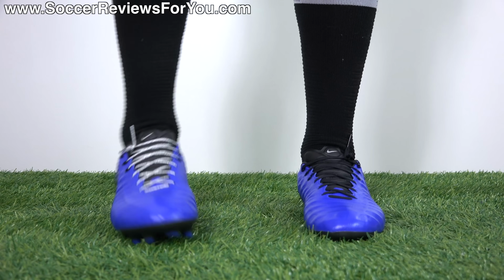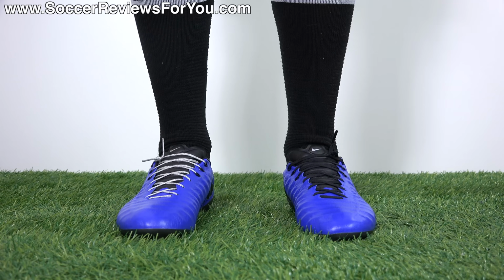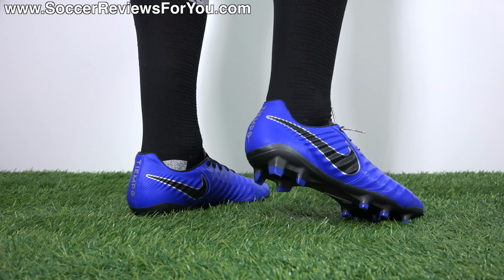On feet, the Legend 7 Pros feel really good. The kangaroo leather is soft, flexible, the sole plate really doesn't have that much stiffness to it as well, and the heel liner locks your heel in place really nicely.